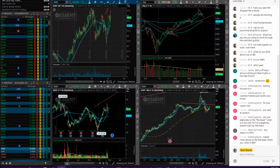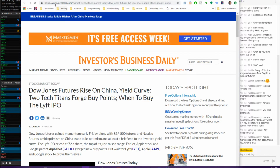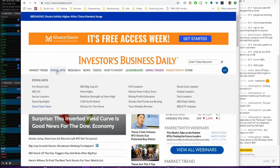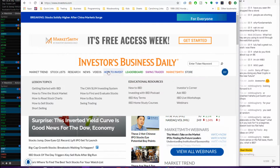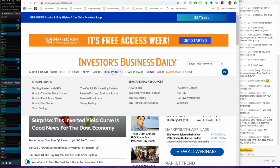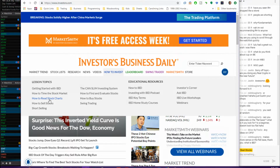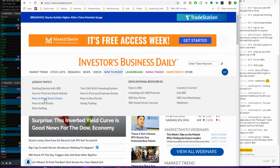IBD's Investors Business Daily. You can go to investors.com, and they can elaborate more on those bases. If you just want to learn some stuff, they have some decent stuff here. How to read stock charts. That'll go through the basing, like I just showed you there. There's also other bases that are a little less prevalent than those three, but those are your three classical bases. And then they walk you through a few things from a high level perspective.